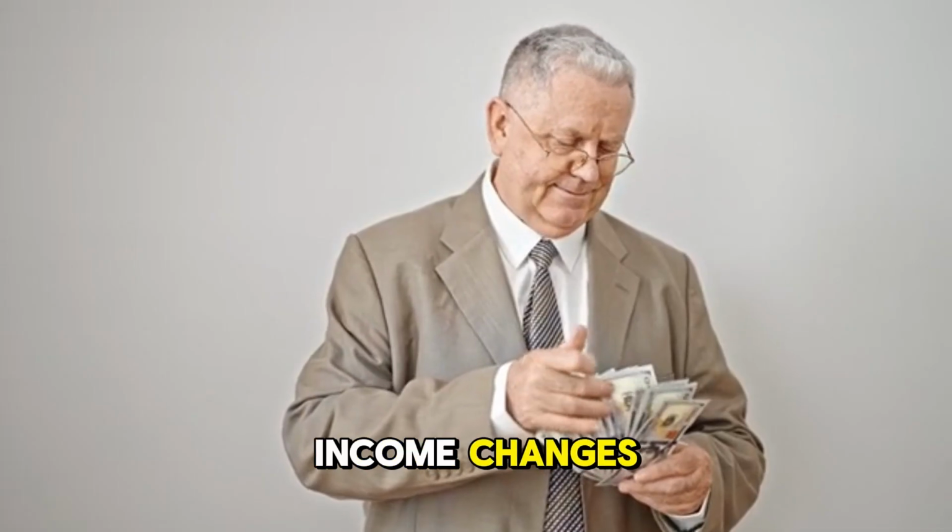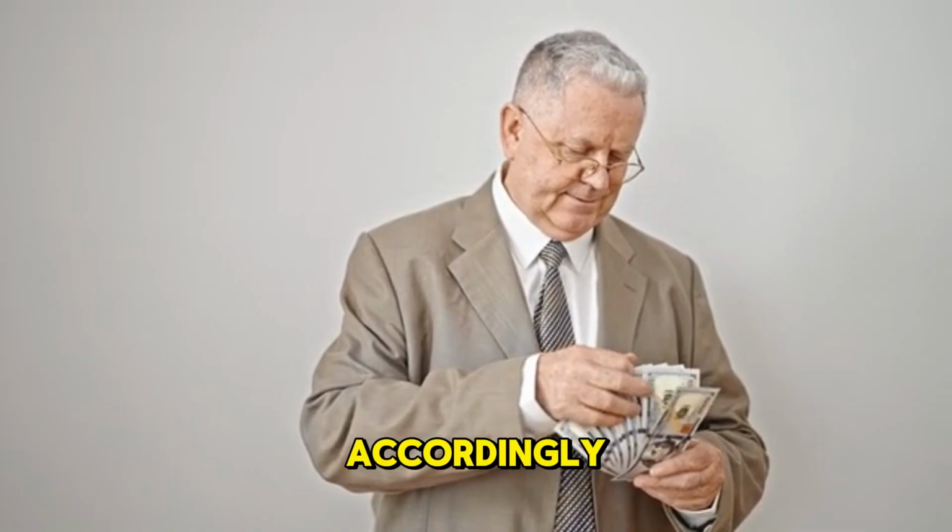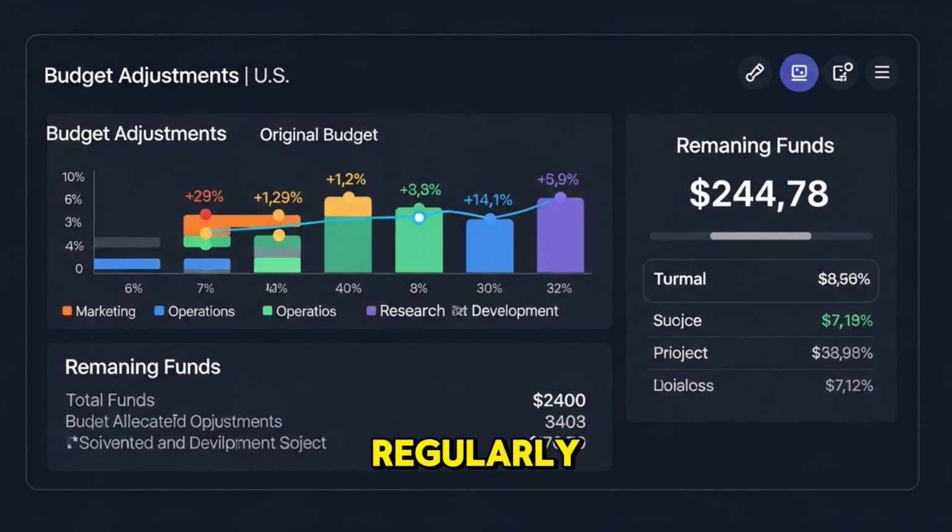Or if your income changes, you'll need to adjust your budget accordingly. By reviewing and adjusting your budget regularly, you can ensure that it is still realistic and that you're on track to meet your financial goals.